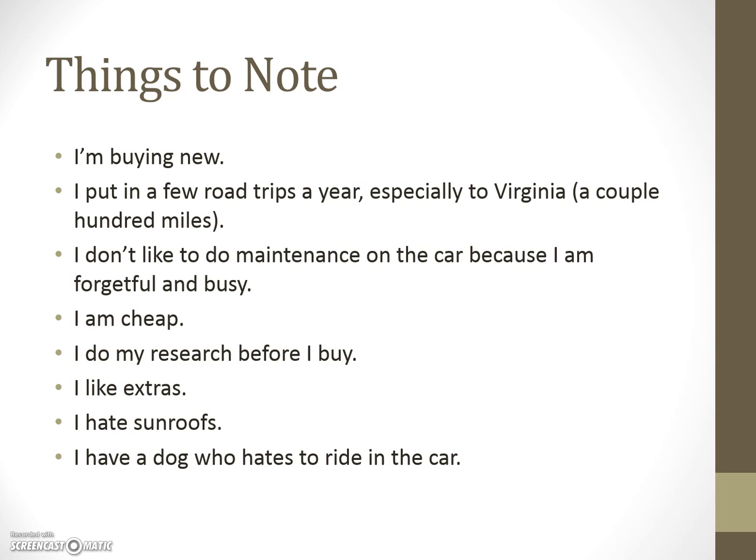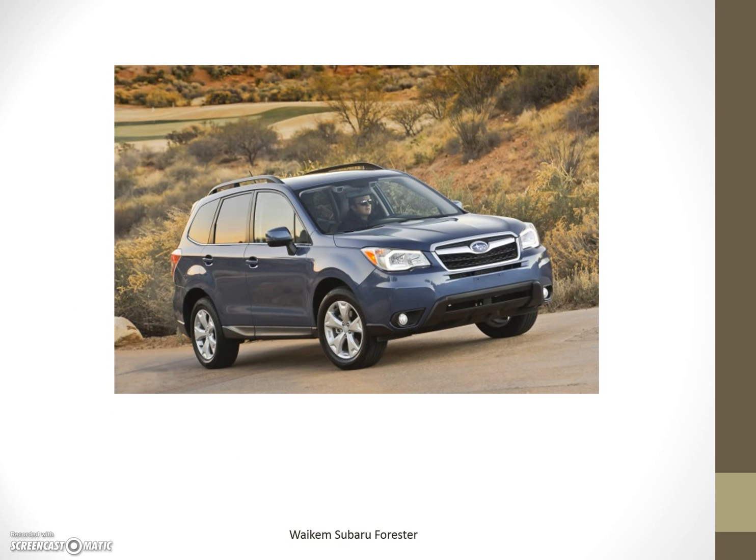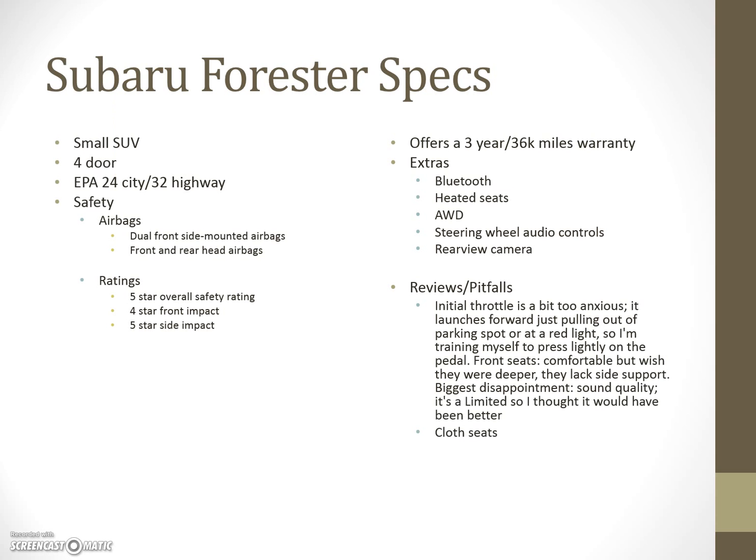And you are going to have to set up your criteria as well for how you're going to evaluate the career pathway, the tool, or whatever it might be. So, keeping all these things in mind, here we are at, because I told you I do my research, the number 1 car considered in that class, the Subaru Forester. Now, its price point is about $30,000. It is here local at Wakem. And these are the specs on it. It meets all the criteria.